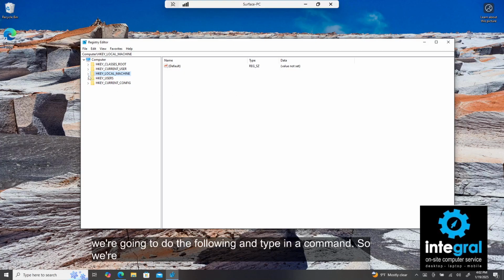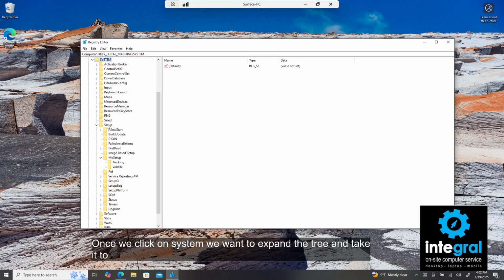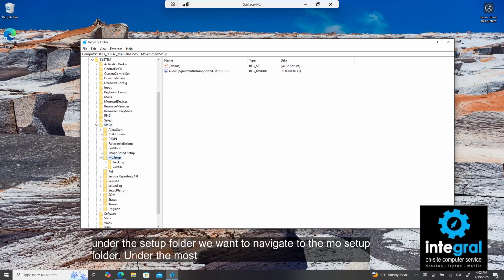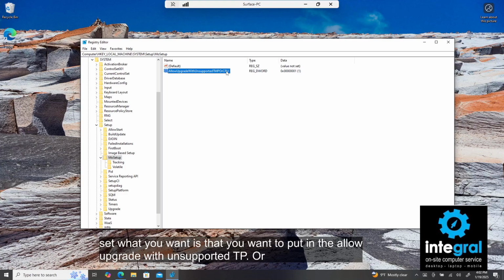So we're going to go to the Windows registry and look at the HKey local machine tree. Once we're under HKey local machine, we want to expand this tree and we want to go to System folder. Once we click on System, we want to expand the tree and take it to the Setup folder, which is already expanded. Once we're under the Setup folder, we want to navigate to the Mode Setup folder. Under the Mode Setup folder, under normal circumstances, you will only have the default reg_sz with no value set. What you want is to put in the allow upgrade with unsupported TPM or CPU command.